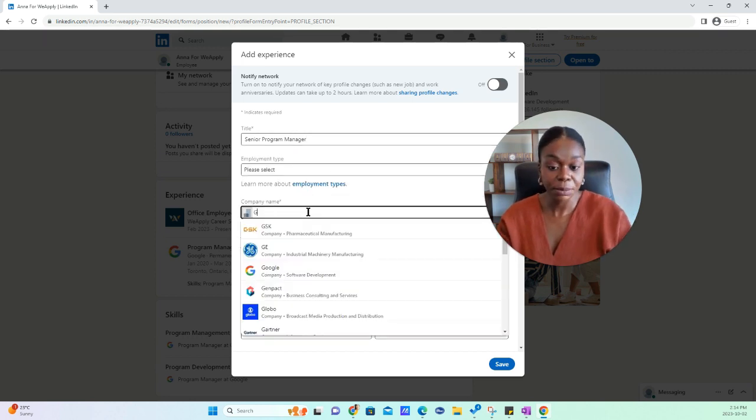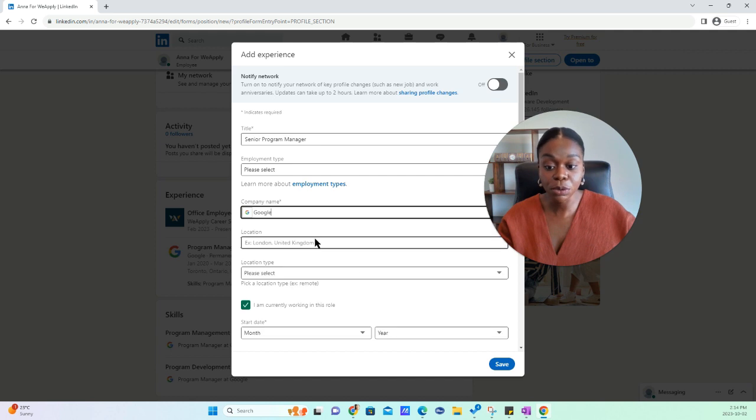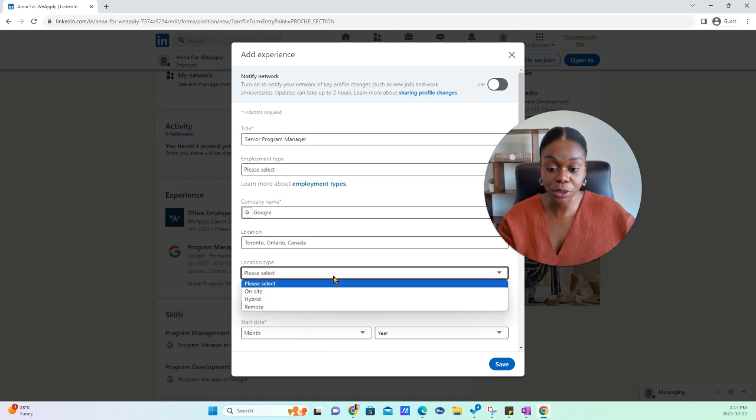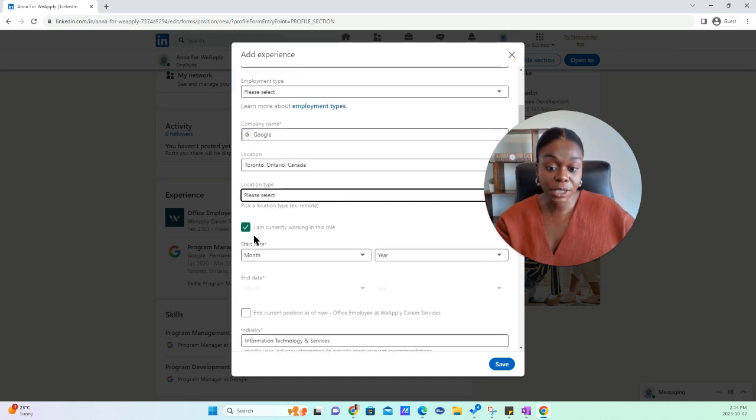You'll put the company name. It's still the same company. So you'll put Google as the company, location still being the same. So then we will put here Toronto. And then, whether you're currently working at this company or not, you can highlight that information. So I will leave it as yes, still working at that company.